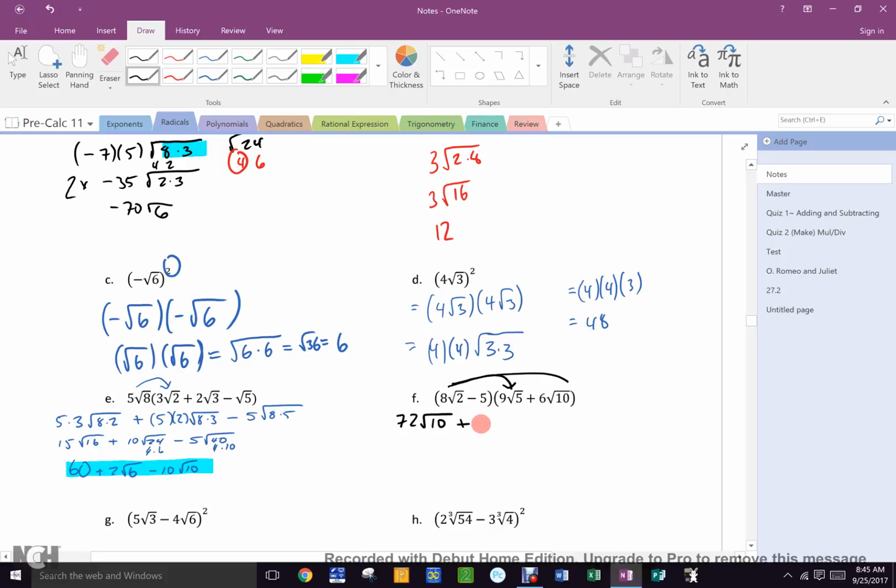Plus 48 root 20. Then we do this one. Minus 45 root 5. Then we do this one. Minus 30 root 10. Then what do we do? Simplify. Where, Jazz Carrot? Where do I simplify? I'm sorry, the 10, 20, because 5 and 10 don't get simplified, do they?